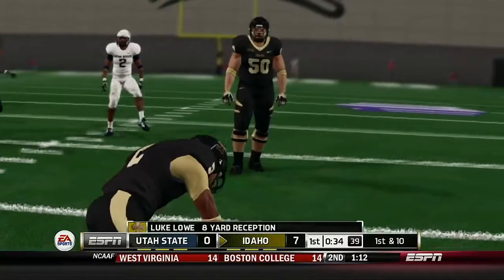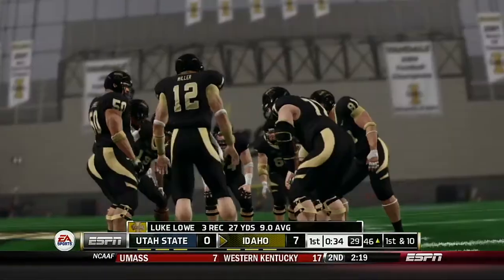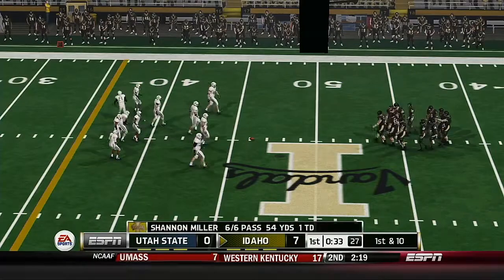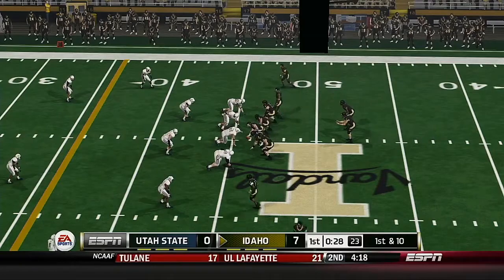And he's tackled around the 46-yard line. I'll tell you something. I'm loving this quarterback's confidence more and more as this game goes on. He's really throwing the ball with some purpose. From the 46-yard line, first down.